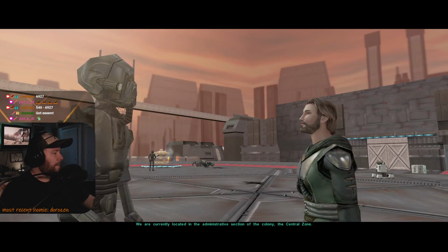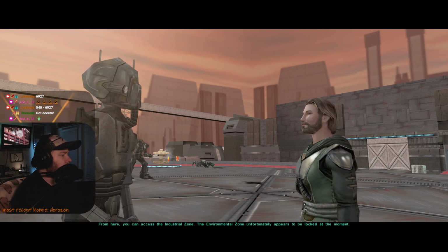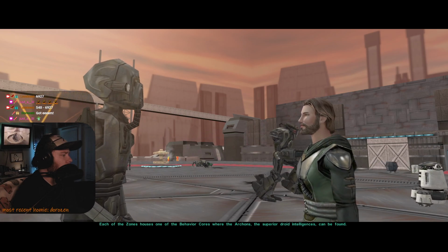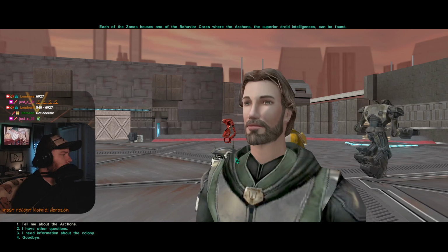Where am I now? We are currently located in the administrative section of the colony, the Central Zone. From here you can access the Industrial Zone. The Environmental Zone unfortunately appears to be locked at the moment. Each of the zones house one of the behavior cores, where the Archons, the superior droid intelligences, can be found.